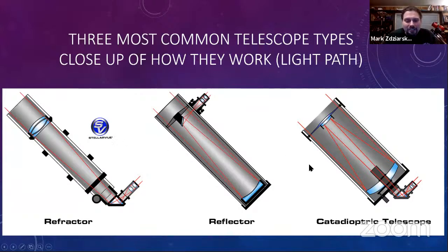So again, this is just a quick schematic of the light path. How do they work? A refractor is exactly that. It bends light. It goes through a series of glass elements, some of which are stuck to each other. Sometimes they're separate pieces of glass, but it bends the light and brings it down to the diagonal. It bounces off the diagonal and usually gives you an image-reversed look with a star diagonal.